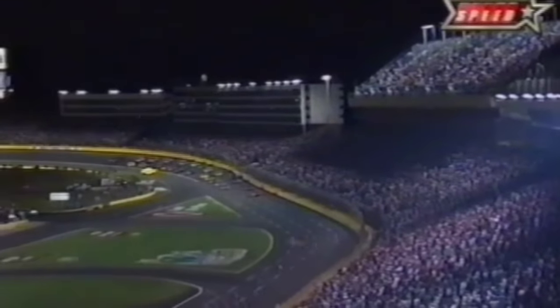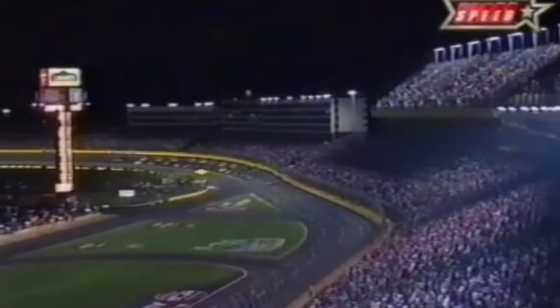147,000 spectators packed Charlotte Motor Speedway for one of the biggest crowds in All-Star history. And here we go. Boogity, boogity, boogity. Let's go All-Star racing, boys.